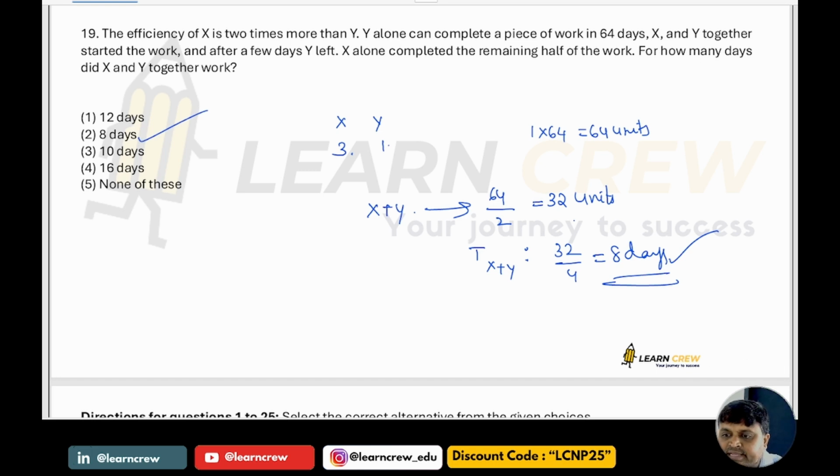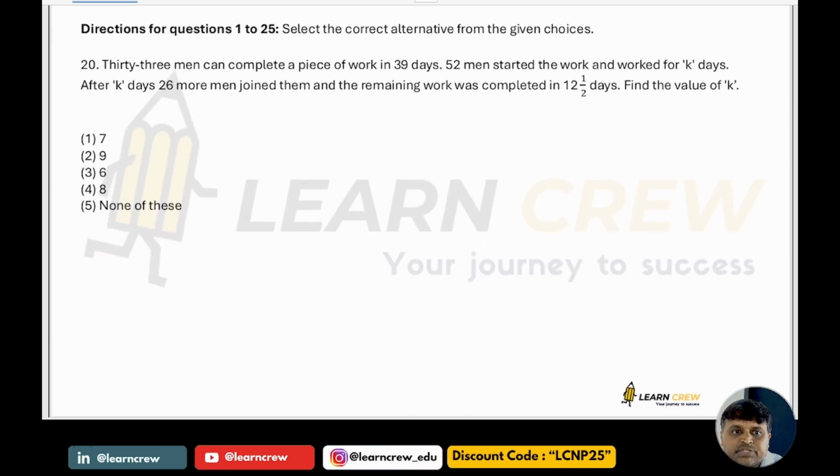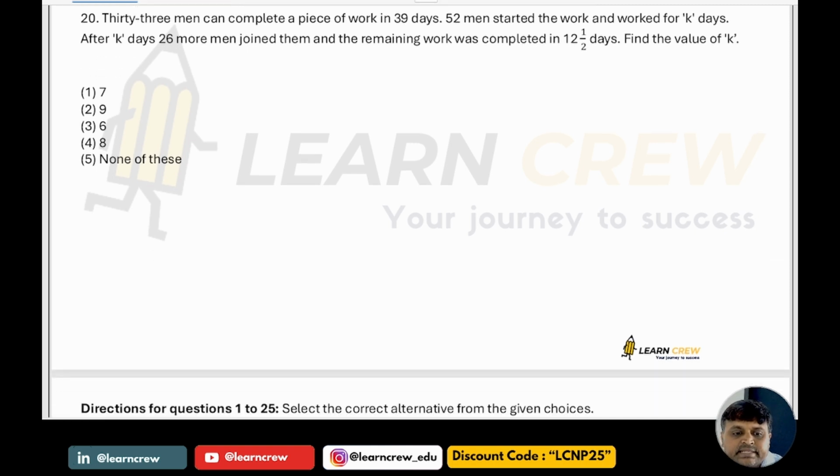Answer is 8 days. Question number 20. 33 men can complete a piece of work in 39 days. 52 men started the work and worked for K days. After K days, 26 more men joined and the remaining work was completed in 12 and a half days. Find the value of K. So M into D is equal to constant. So 33 men can complete the work in 39 days. This is the total work.